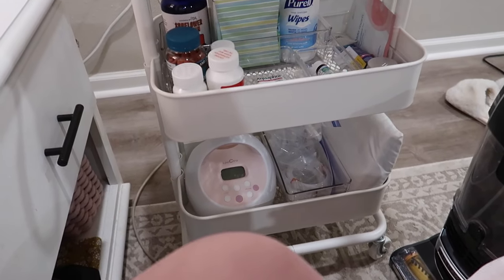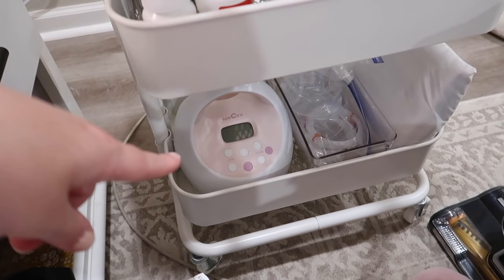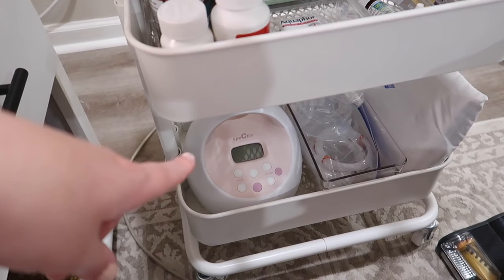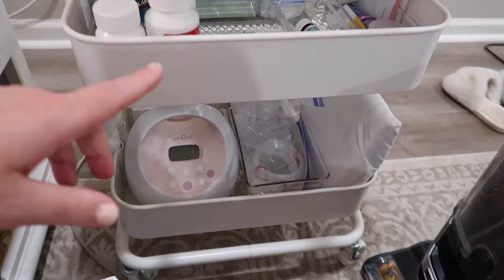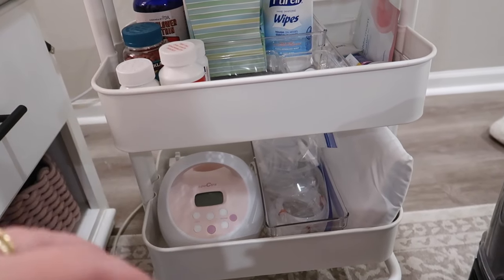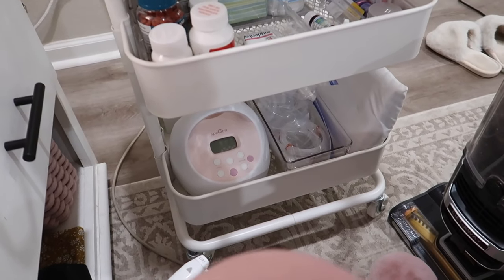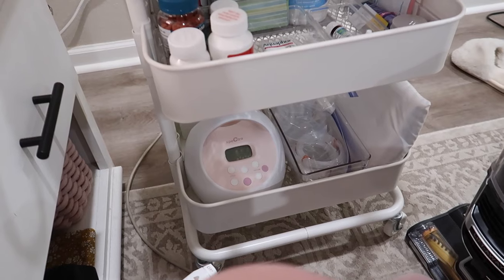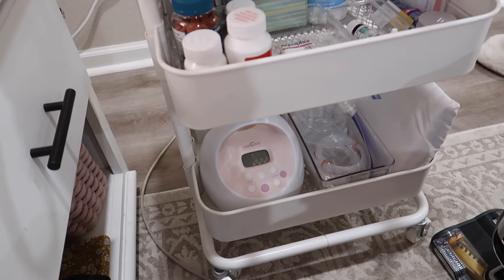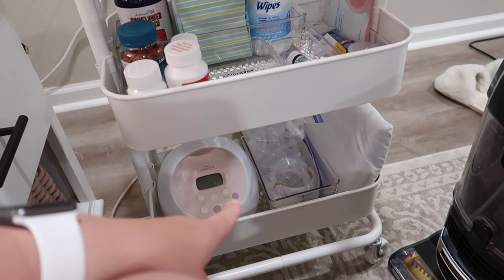And then down here I have my breast pump, which I haven't actually used yet. This is the S1 or the S2, I don't know. It's the one that has to be plugged into a wall. And then I have the pump parts, which I did sterilize, and they're in plastic bags, but I'll have to sterilize them again when I use those. Eventually we want to transition from nursing to still breastfeeding, but pumping and giving her bottles once we start introducing food. So I will definitely use it more when that time comes.